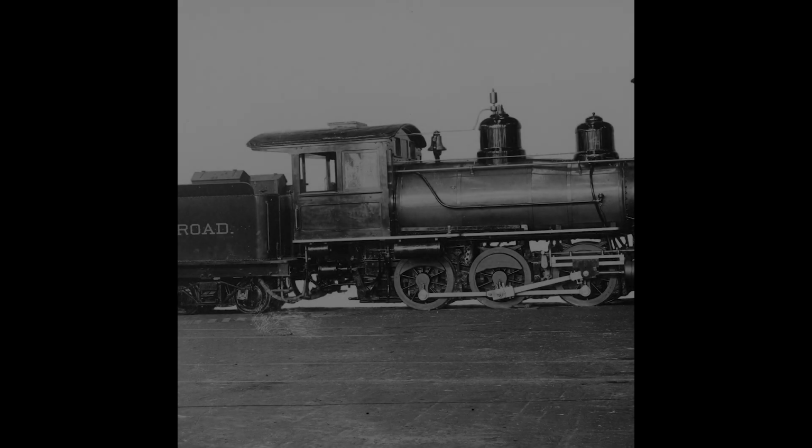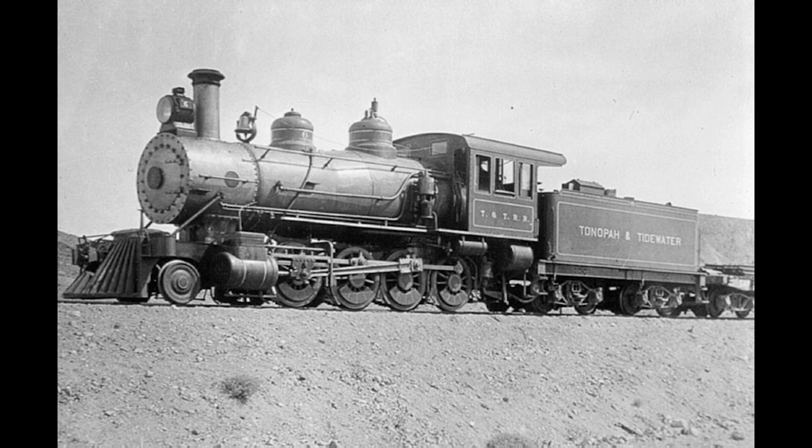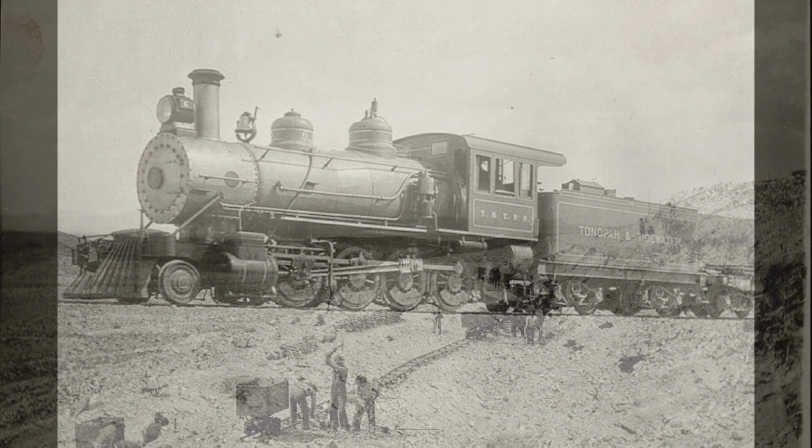The Las Vegas and Tonopah Railroad reached Goldfield in October of 1907. It operated until 1918, and then the tracks were removed in 1919. The Tonopah and Tidewater Railroad never reached Tonopah or Goldfield. However, their trains did when they merged with the Bullfrog Goldfield Railroad in 1908.